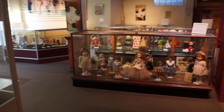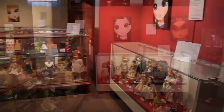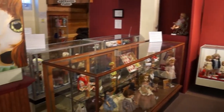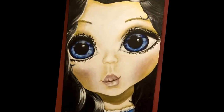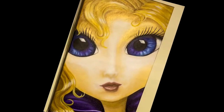The exhibit included around 450 dolls in total, which were displayed in the museum's temporary exhibit gallery and throughout the museum in roughly chronological order. We also had the privilege to exhibit fantastic doll-inspired paintings by local artist Crystal Desharnais.